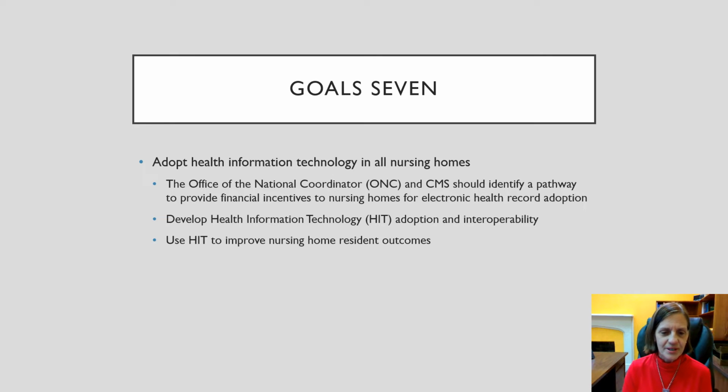Goal 7 is to adopt health information technology in all nursing homes. We love computers. We love all the information they can give us, but sometimes this is a difficult goal to achieve. The Office of the National Coordinator and the Centers for Medicare and Medicaid should identify a pathway to provide financial incentives to nursing homes for adopting electronic health records. It can be costly, so this is to help provide funding for that, and also the education that it will take to get all the people on board.